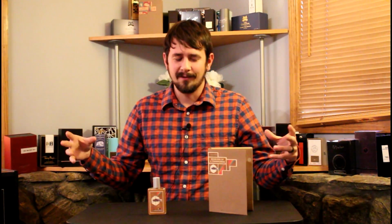I love the woods, I love the resins, I love that little bit of smoke, and of course, anything with vanilla in it, unless it's just a super gross, sugary, super fake vanilla, I'm gonna be into it. So I'm into this one.